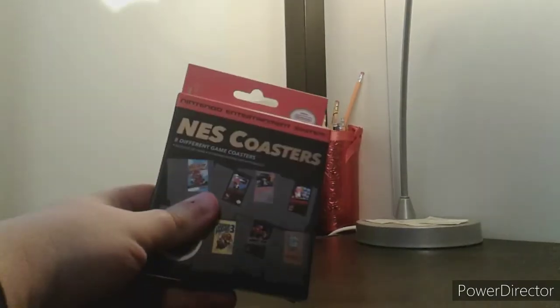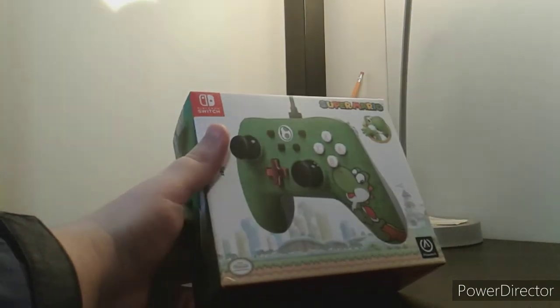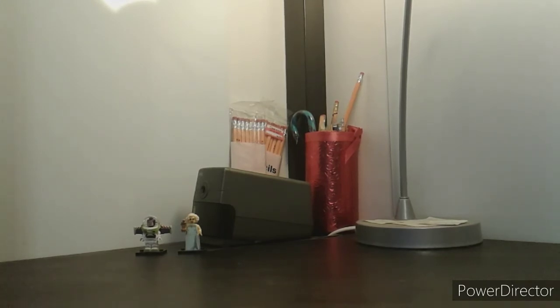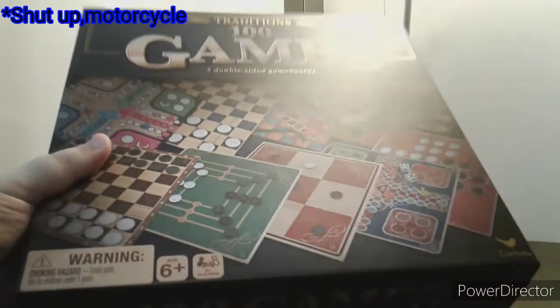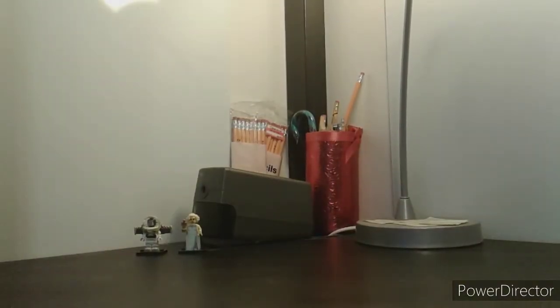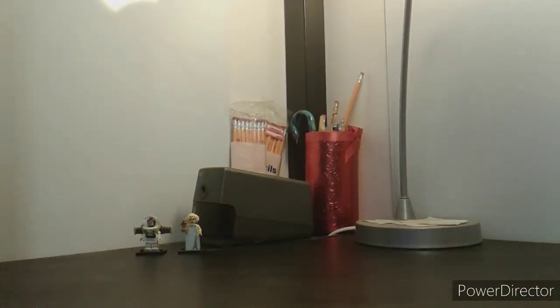And I got a bunch of NES coasters. Again, just random little trinkets, but they're still cool little gamer things. And then I got a wired controller for the Switch with Yoshi. I'm not even gonna bother doing an impression, or else it'll become meme-worthy. And then, let's see, I got this 100 games, 5 double-sided game boards thing, and there's a bunch of pieces in here. It's basically multiple games across a bunch of double-sided boards. I don't know, there's a bunch of games, it's cool.